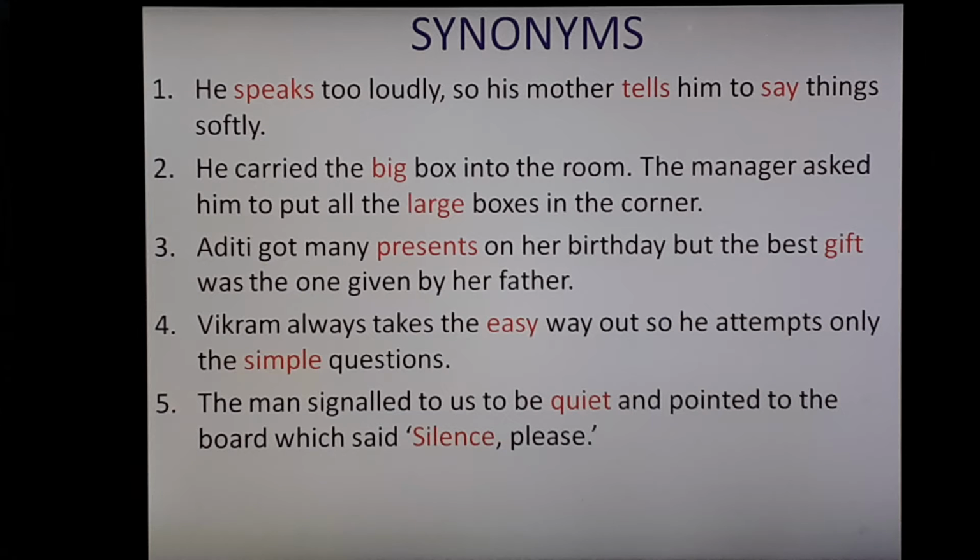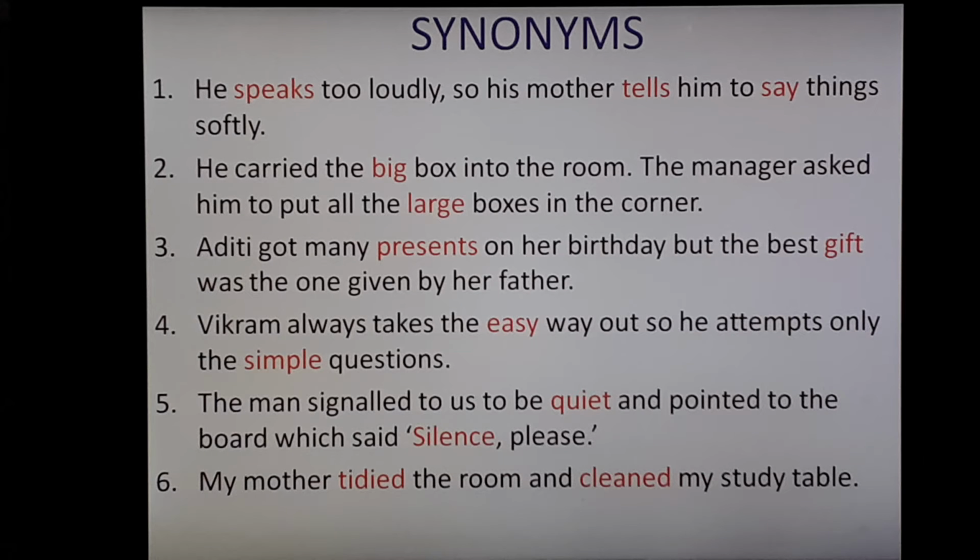Next sentence: The man signaled to us to be quiet and pointed to the board which said silence please. So here quiet and silence both are synonyms, means similar words. Next sentence: My mother tidied the room and cleaned my study table. Here tidy and clean both are synonyms, means similar words.